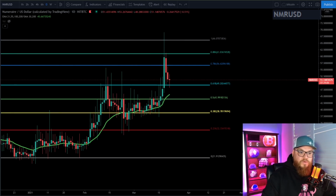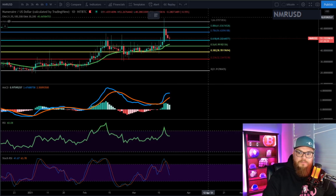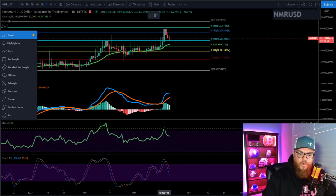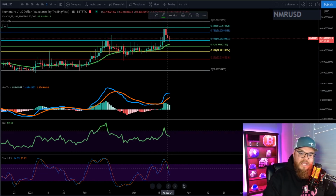So looking really good on Numeraire. You can see we were overbought over here when we hit our top, which was almost 70 cents, 69 cents. We hit 69 cents and we were overbought. We came up and hit the 79 on the RSI, taking a little bit of a dip. Our momentum's moving to the downside. That's completely fine. Let's cool off for a little bit.